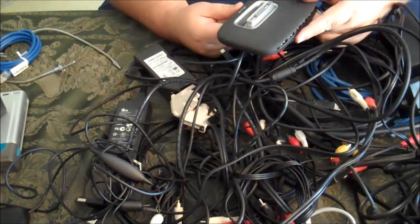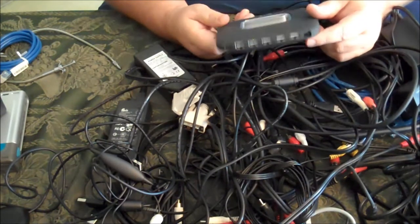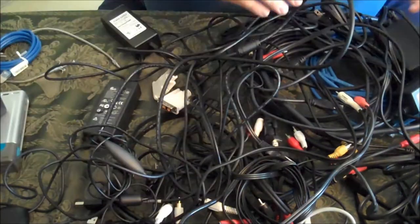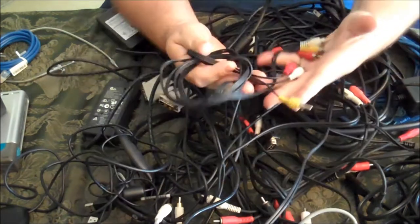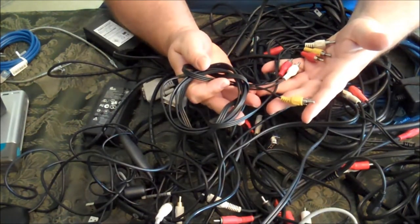Now here's something interesting. Here is a multiple USB connection piece, and I wonder where the power is for that, because that would actually be useful. The problem is I dumped this upside down, which is probably what I should not have done. I used to pride myself on my stereo, and all of these went obsolete at one moment.